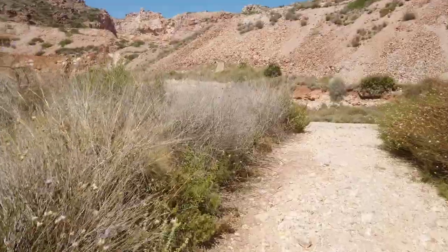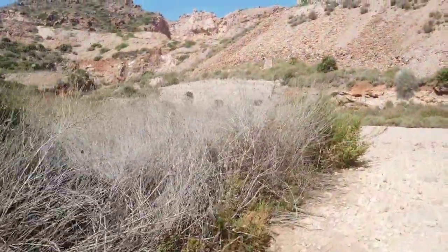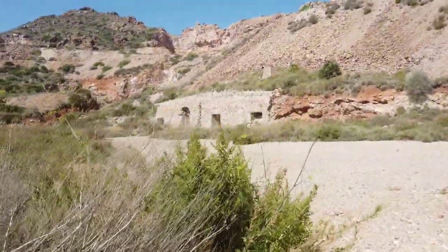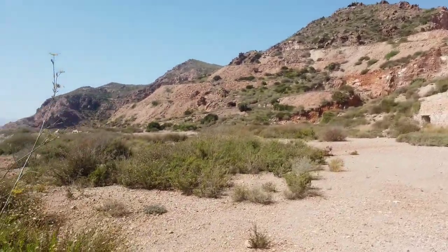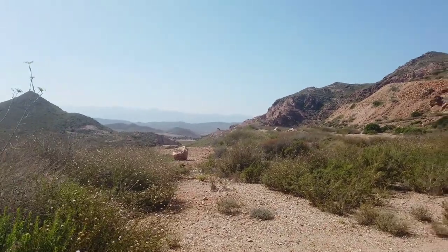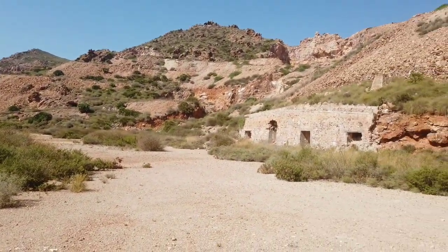So, I'm at the top of this little trail. Honestly, I've waited a minute because I sound so out of breath. There's a little plateau here, overlooking where we were before. I'll look at that building in a minute.